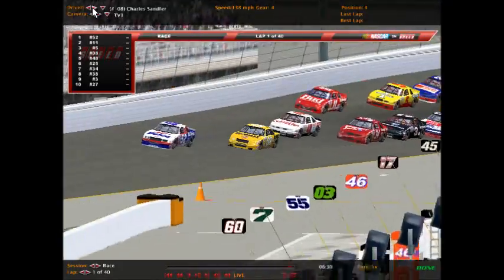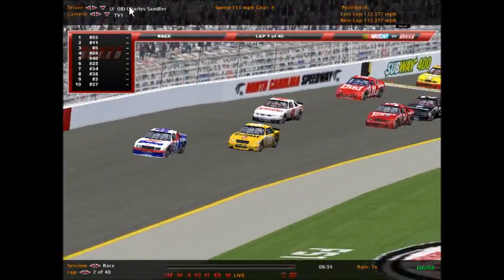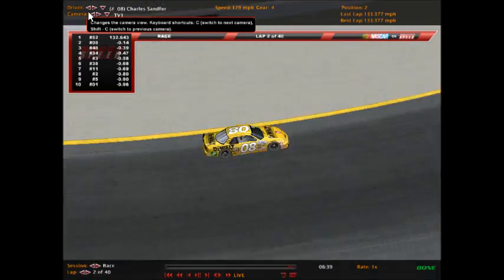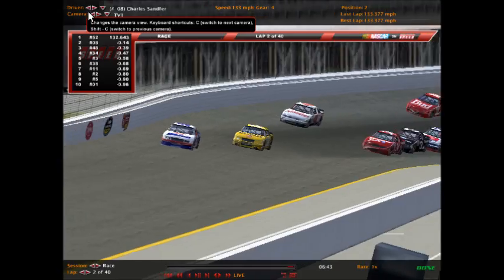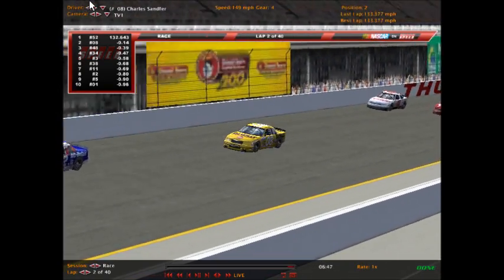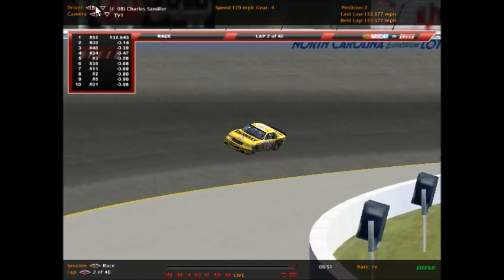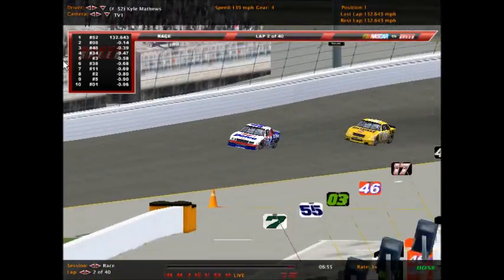Charles Samper looking to the low side of Kyle Matthews for the top spot. Kyle leads the first lap. But here comes Charles Samper to the low side. Samper won this season at Hickory Speedway, and he also won at Michigan this season as well in the 08 DeWalt Tool Chevy. In fact, Michigan's also one of the tracks Kyle won at this season. He won there, Charlotte, and at Watkins Glen.